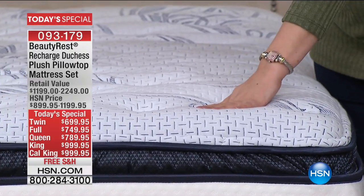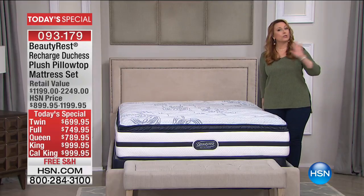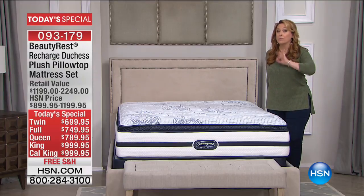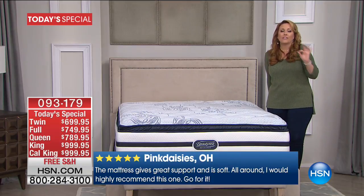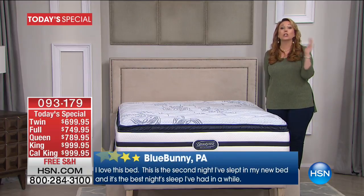They'll call you first, come to your house, take your old mattress either out of the house or to any room of the house. They'll bring your new mattress in. They'll take all the packing materials off the bed and bring it with them. They don't leave it in the house. They take it with them. And then you've got your brand new mattress. It is zero effort on your part. The delivery is 100% included.